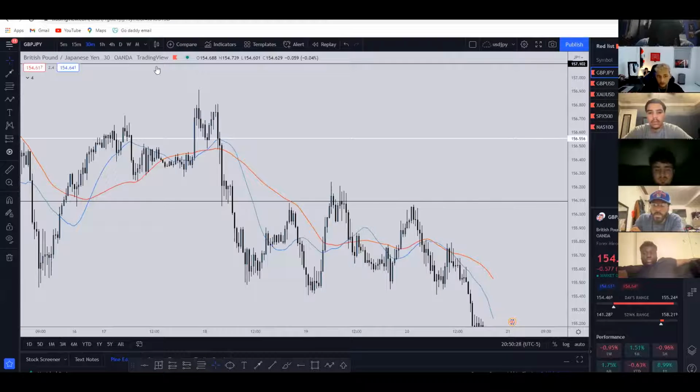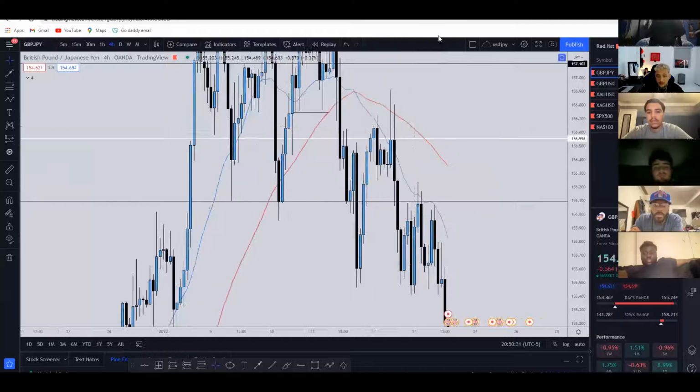But what's established already is that the 4-hour closed and the 4-hour rejected. Notice how this candlestick price was trading all the way up here, and then before the candlestick actually closed, it came and closed right back under resistance. At this point is when you should have started looking for an entry. Once that 4-hour candlestick actually closed, then you can start looking for an entry.